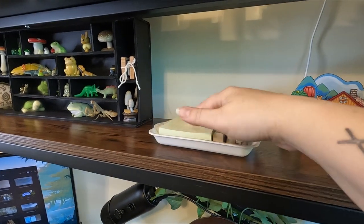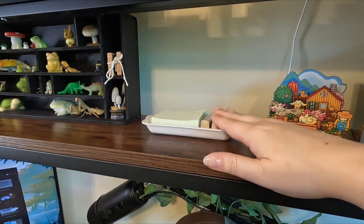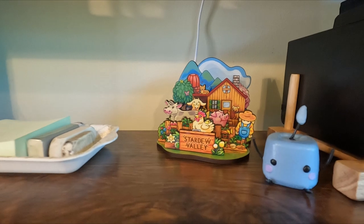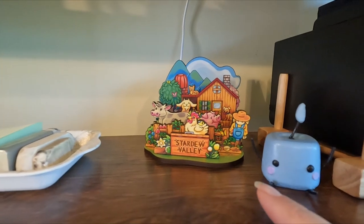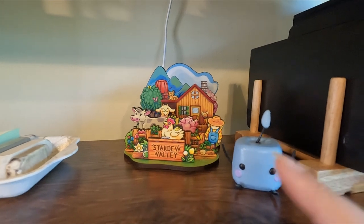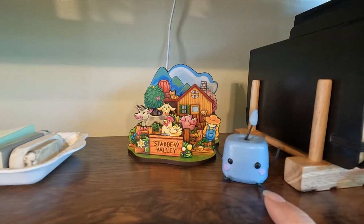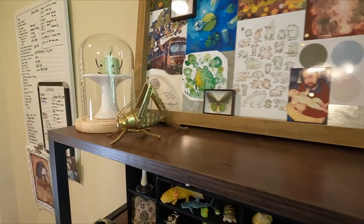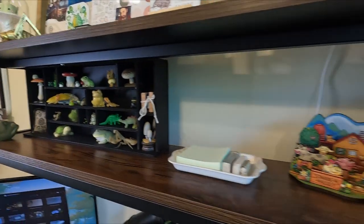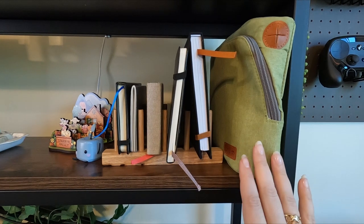I like to have a little notepad on hand, and this is where I keep most of my erasers because I use them every day, all the time. My little Stardew Valley stuff. This is from the collector's edition of the Switch box. I will get into more of that here in a little bit. My friend Lane 3D printed this guy for me, as well as that one in its little glass up there. This is the stuff I use nearly every day.